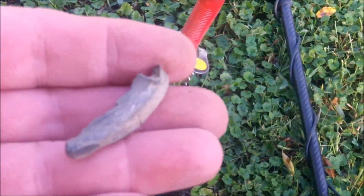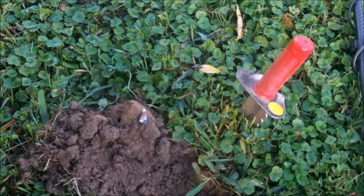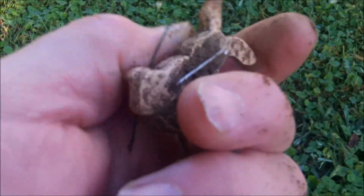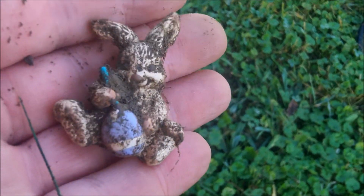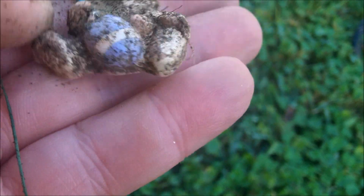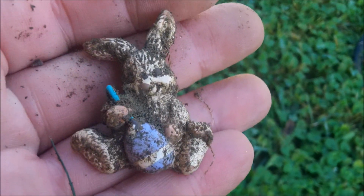Now, this signal was giving me a 28, and I dug down and I found what was giving me the signal was a piece of lead. But down in the hole, I got a little bit of an eyeball find, a little bonus find, and it looks like an Easter bunny. So I'll pull it. Yeah, it sure is. Good. Both its ears intact. Oh, hey, it's a little girl's pin. Look at that. Little Easter bunny with, I don't know, that might be a rattle in the shape of an egg or something like that, but I will definitely take that. I always love an interesting little bonus find in the hole.